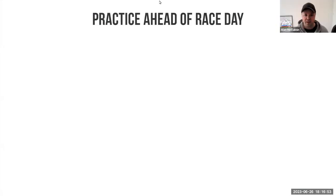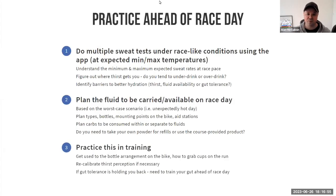All right, so how do we put this all together in preparation for race day? And I say in preparation because there is a period of preparation that you should ideally undertake. So the first thing is we want to be doing multiple sweat rate tests in race-like conditions using the app. And you want to do those as much as you can. It's not always possible because of the climate where you live compared to where you're going to race. Try to do that as much as you can across the minimum and maximum expected temperatures or conditions that you're going to experience on race day as well.